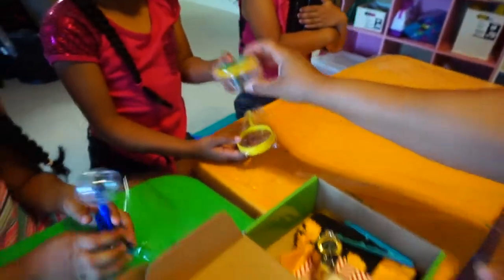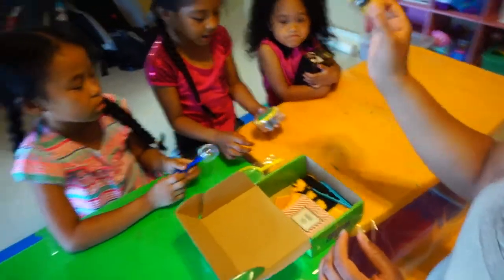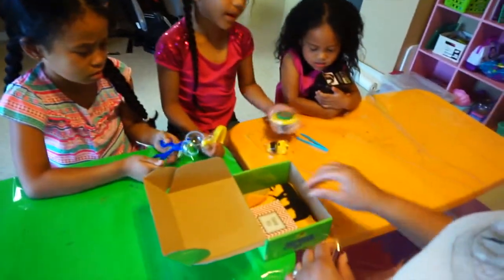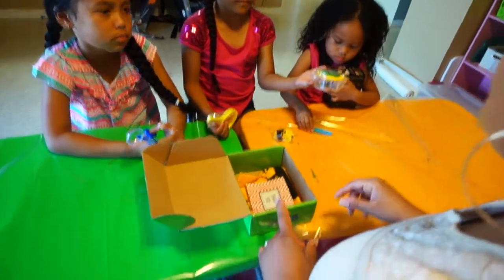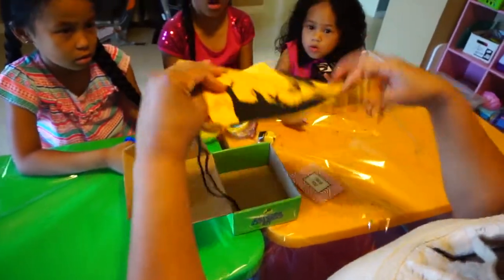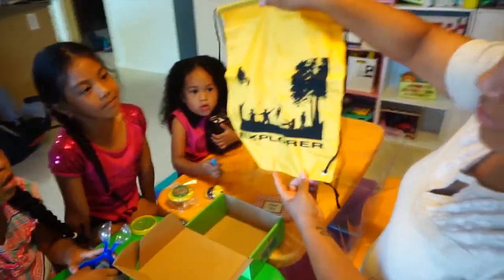Who's gonna hold the spider? Here, Leah. We have a whistle. That's really big, guys. You need a whistle in case of emergency. And we have some tweezers. That's fake. Mom, is this fake? Looks like a fake spider, but I bet you we can put a real one inside. And oh look, guys. Cute little bag to hold everything in. This is an explorer. I didn't know it was gonna be that big.